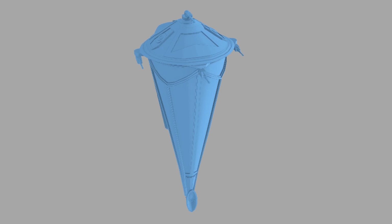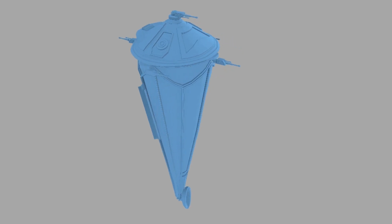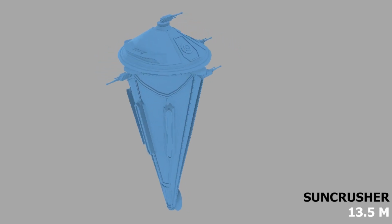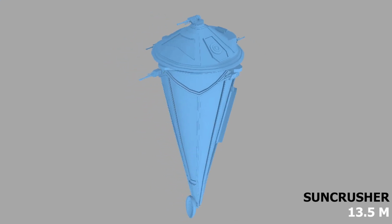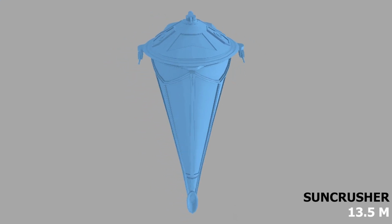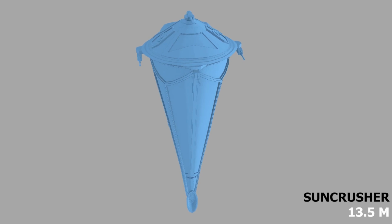First, we have one of the most powerful superweapons in Star Wars history, the Suncrusher. Using its unique resonance torpedoes, it could cause stars to go supernova, and was starfighter-sized, incredibly nimble, and almost totally indestructible. The Suncrusher appears in the Jedi Academy trilogy, where it actually sees more action in the hands of the New Republic.